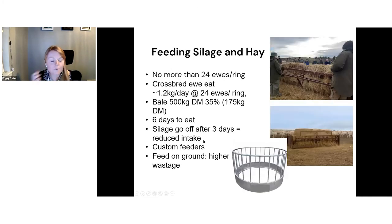So often we will feed silage and hay, just some reminders and best practice. A lot of the time when we are looking at supplementing their energy, we are trying to base this on what energy the forage is supplying. Then we'll meet that deficit with a concentrate. So that energy supply from forage is assuming they've got good access.